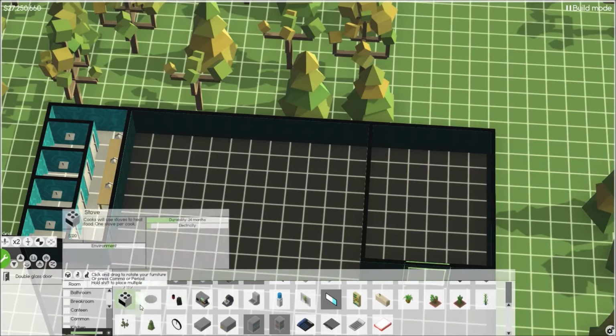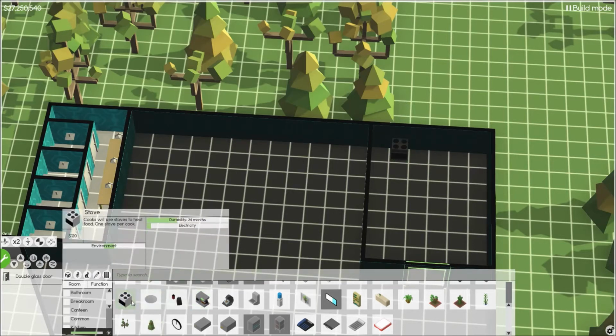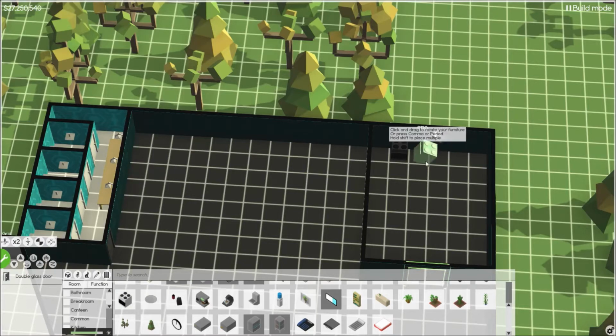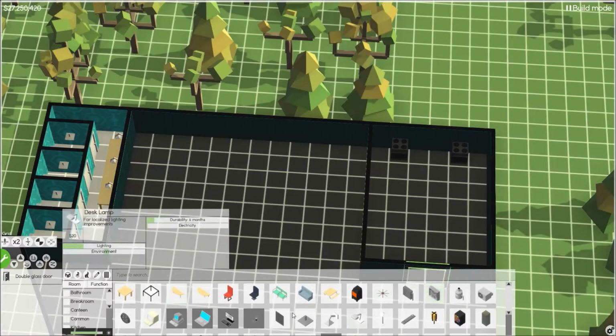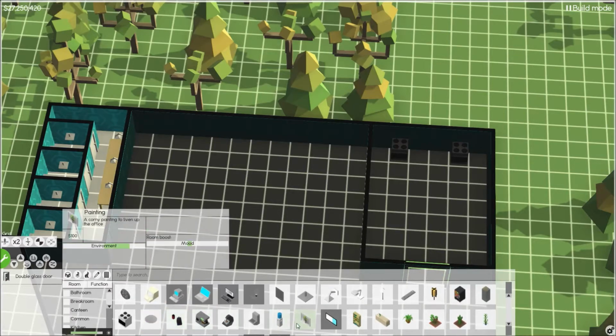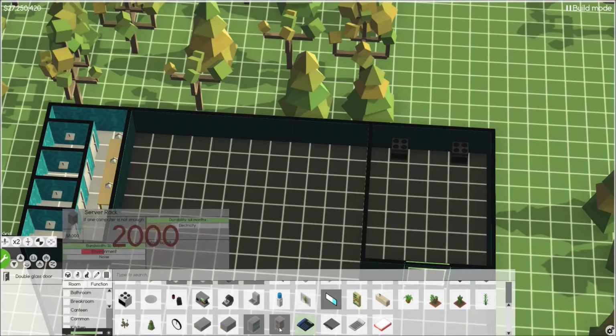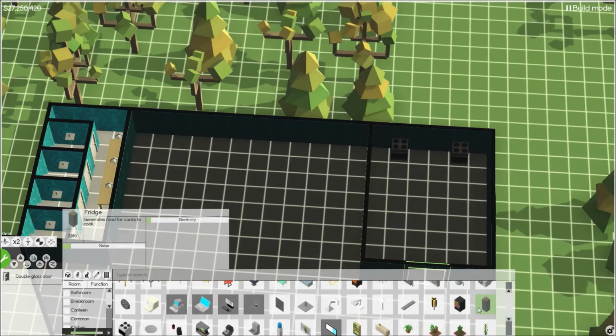stoves. We want some stoves in here like that. Our power bill is probably going to be pretty ridiculous. Get some stoves and fridge. We'll need some refrigerators if I can find the damn things. Come on, man. Some of this stuff is really hard to spot. That's a server, not a fridge. Here we go. Fridge.